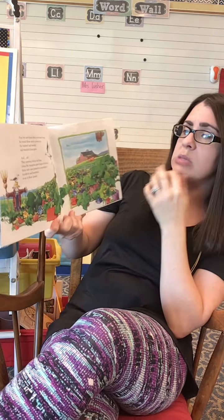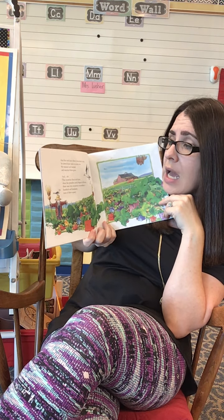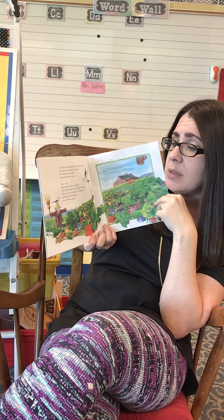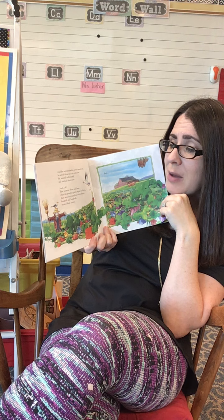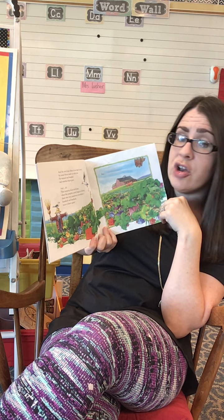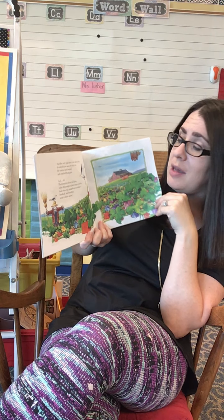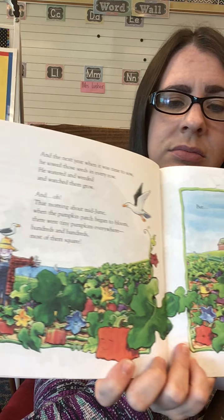And the next year, when it was time to sow, he sowed those seeds in every row. He watered and weeded and watched them grow. And oh, that morning about mid-June, when the pumpkin patch began to bloom, there were tiny pumpkins everywhere, hundreds and hundreds, most of them square. Look at this pumpkin patch.